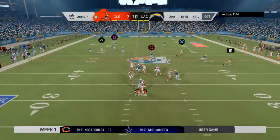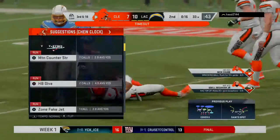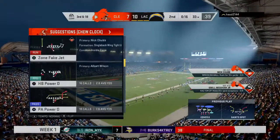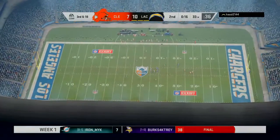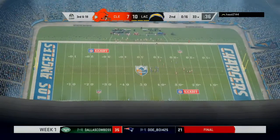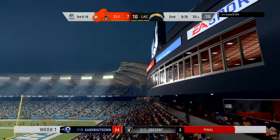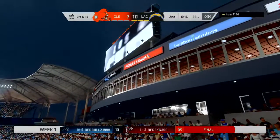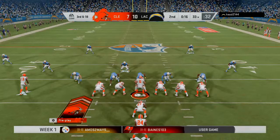On 2nd and 7, Mayfield has nowhere to escape, and he goes down. The Browns will quickly use their 3rd and final timeout as they stop it with 16 seconds to go in half number 1. Mayfield and this Browns offense are staring at a 3rd and long now after the sack.